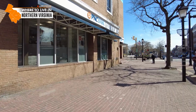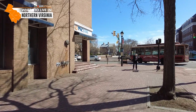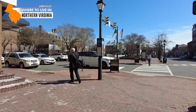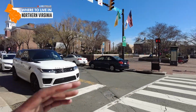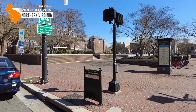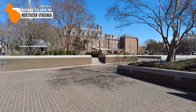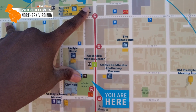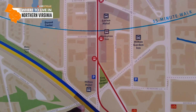All right, so we're going to walk around the water fountain feature by City Hall here. So this is where the farmers market is. It's held every week. I believe it's the longest running farmers market in the nation. So there we are. We're right here, Market Square. We only have 3 more blocks to go before we hit our destination. We started all the way down here.